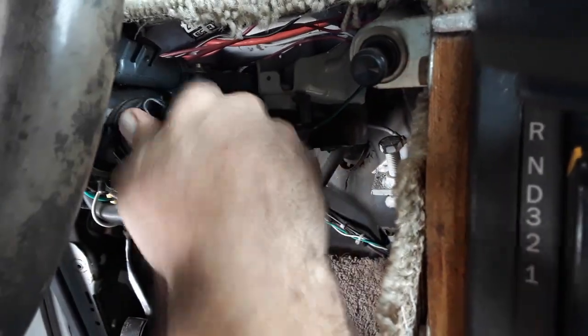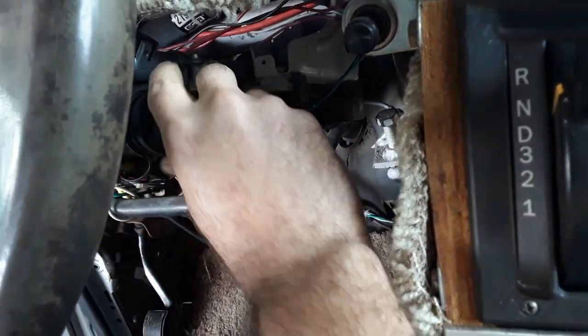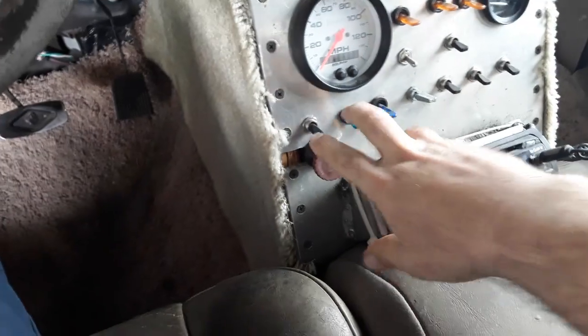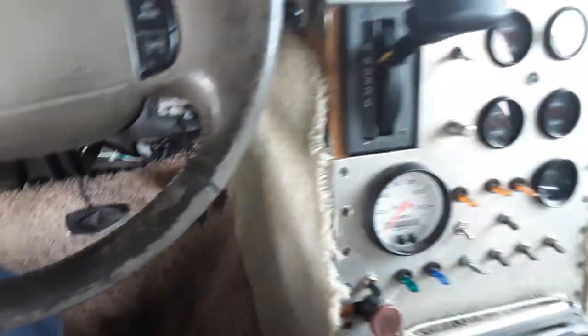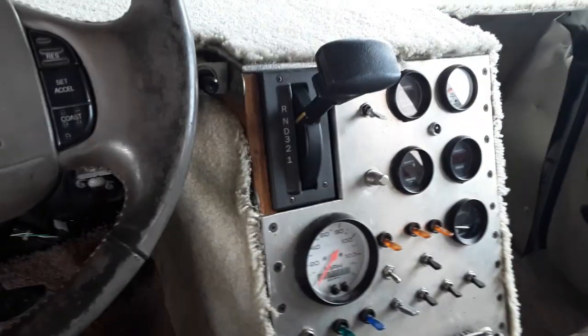The key doesn't turn it off. If you notice that's still on, I can take the key out and set the key right there. And if I want to shut it off, I shut it off there. You see how it works? So it's an all mechanical, 100% mechanical engine. There's nothing electronic keeping it running. That's the whole point of it. And so if you want an EMP-proof vehicle, you want to run a diesel engine.